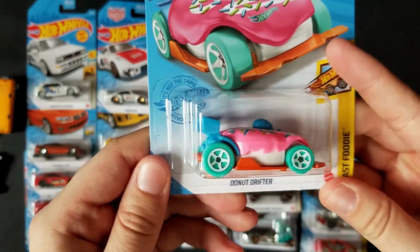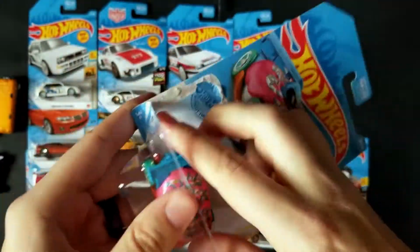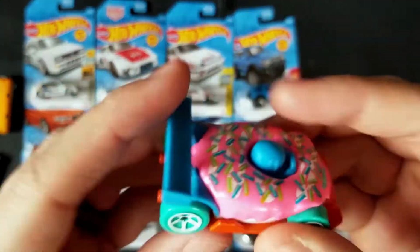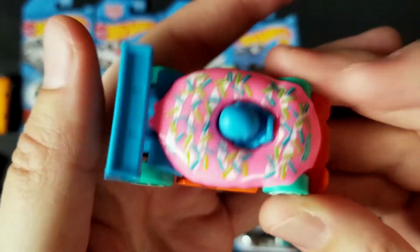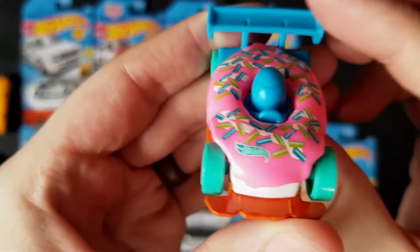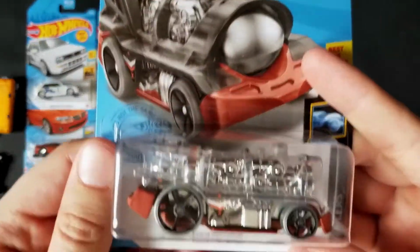Next up, we have Donut Drifter. And again, play on words. The naming is fantastic. I'm going to blast through it. I like donuts. My brother loves them more, so it's kind of why I picked this up. I like to try to get him just little trinkets and stuff for like stocking stuffers. And I know he likes donuts.